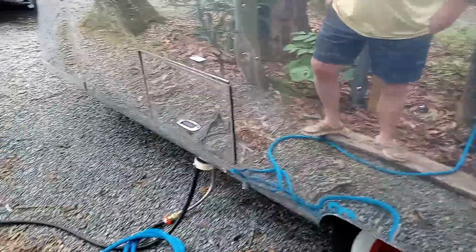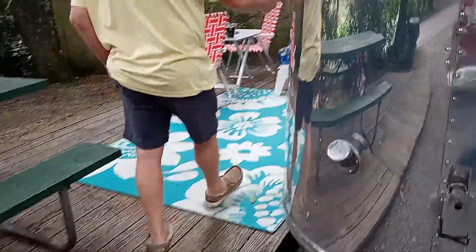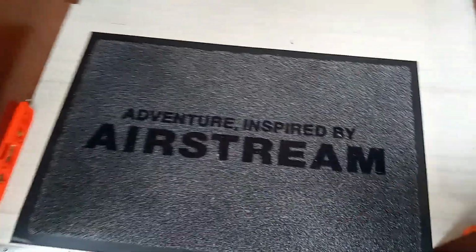All right, let's go inside. Okay. And we're going to see the living area here. Again, all the doors, everything's original. In here is probably, I guess you'd call it, 70% original. I've tried to keep everything like it was.